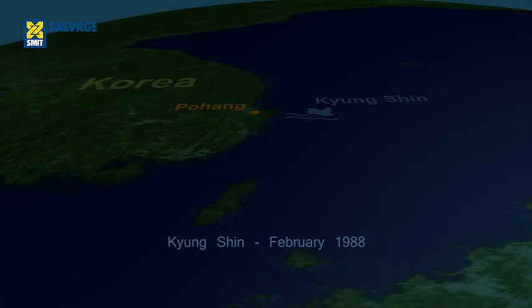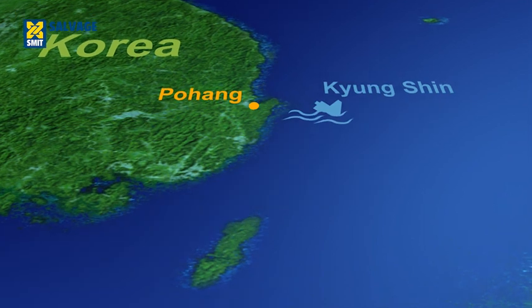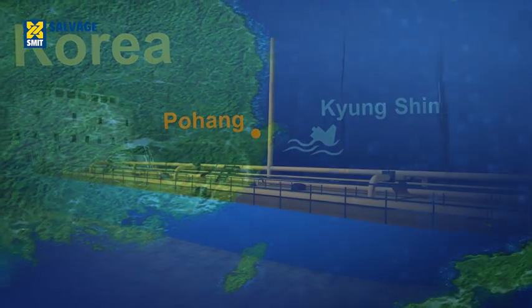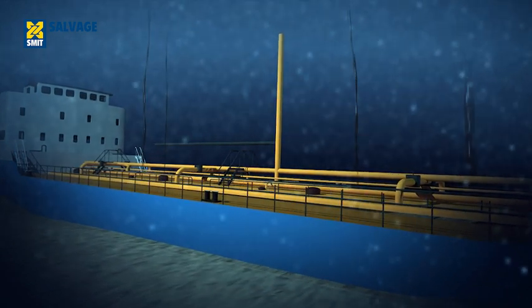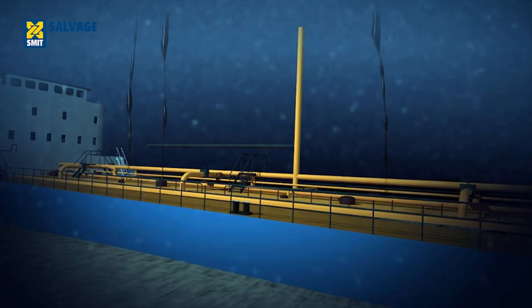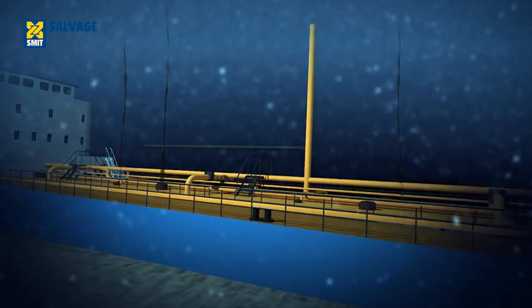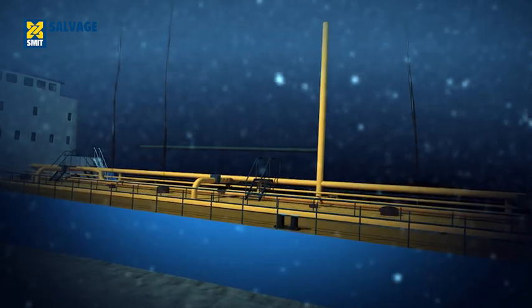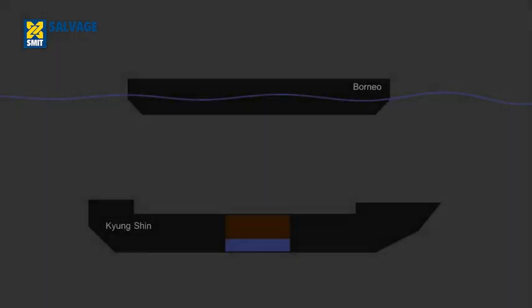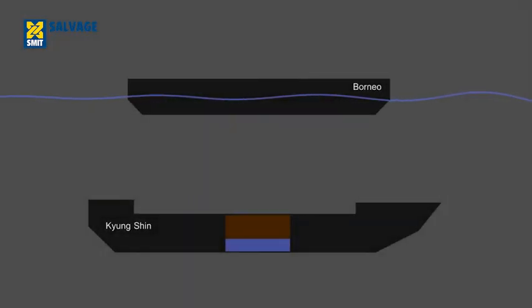After sinking in February 1988, the Kyung Shin is found to emanate small quantities of oil in the following years. After thorough investigations, the Korean government decides the remaining oil has to be recovered from the Kyung Shin wreck. This proved a risky project due to the bad state of the pipelines and other appendages on deck of the Kyung Shin. SMIT Salvage has engineered a unique technique to carry out this oil recovery.